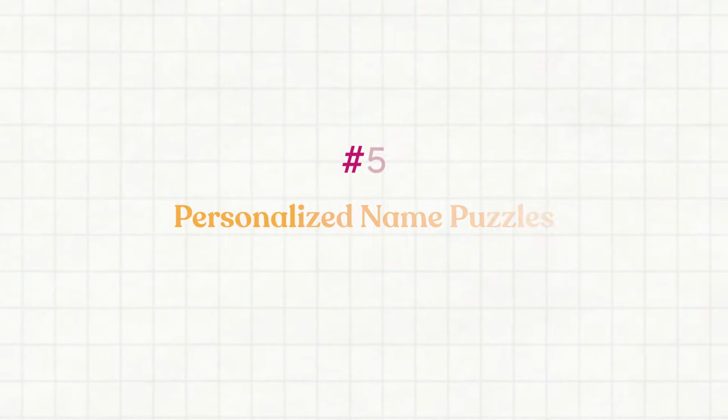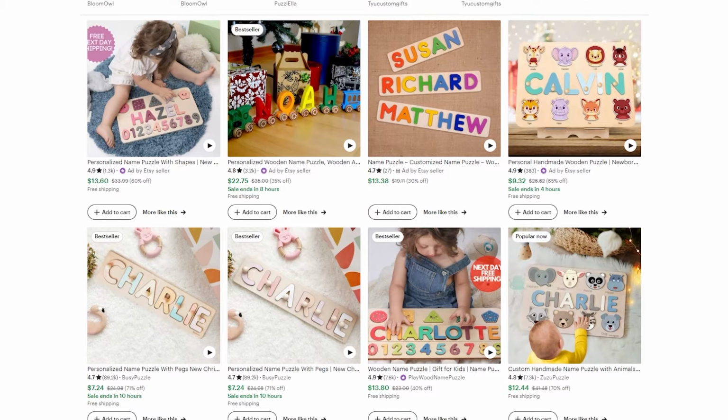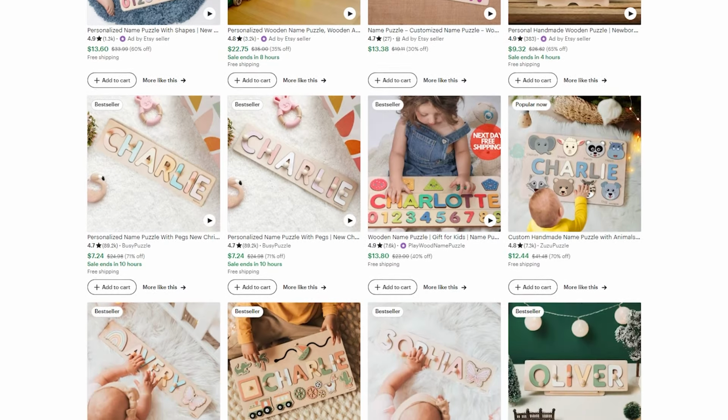Next up, still in the personalized space, we have name puzzles. These are usually made out of wood and they make really great learning toys for babies. There's a wooden base with a custom name cut out and sometimes some fun shapes like animal faces that they can put back into the base. They're colorful and fun and serve a big industry with not as much competition as all of the other spaces.